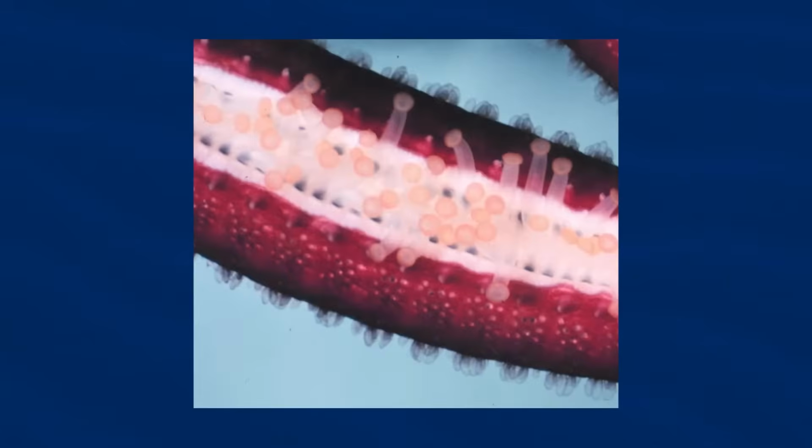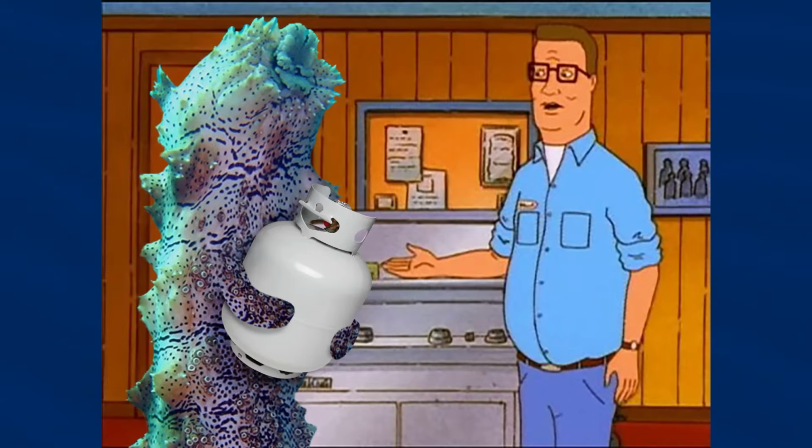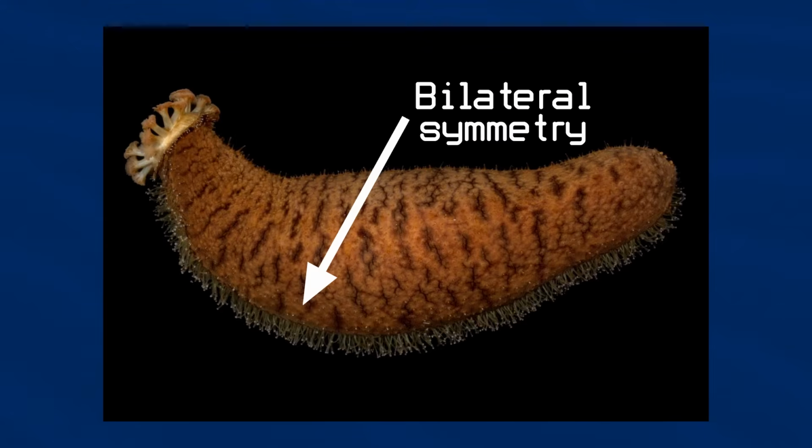And speaking of tube feet, those are they. You've probably seen them on sea stars before, and echinoderms use tube feet for movement, feeding, and gas exchange. No, gas exchange as in like breathing. Sea cucumbers that have tube feet only have them on the bottom of their body, which is why they technically don't have pentaradial symmetry. They have bilateral symmetry instead.